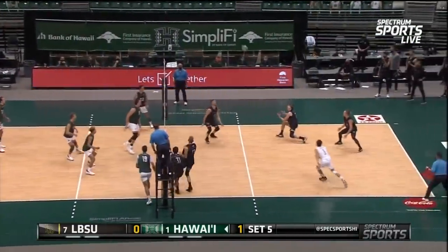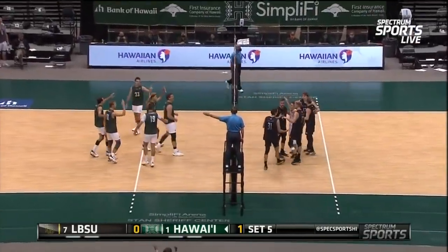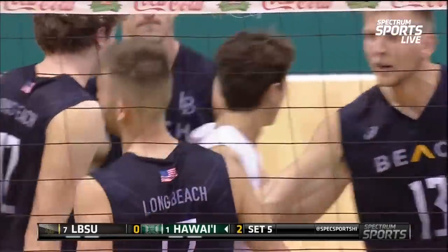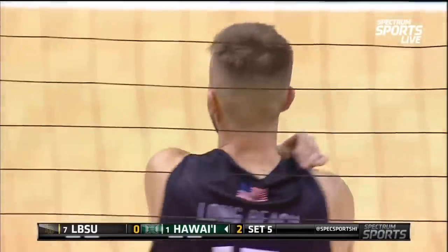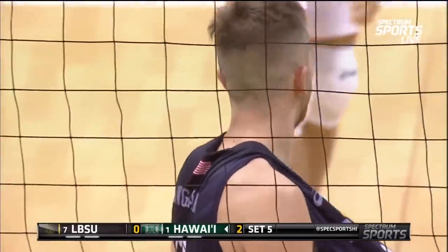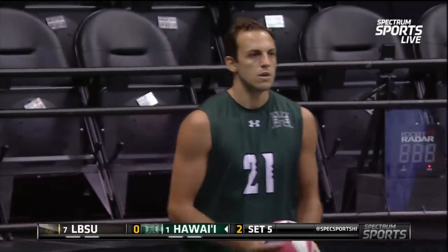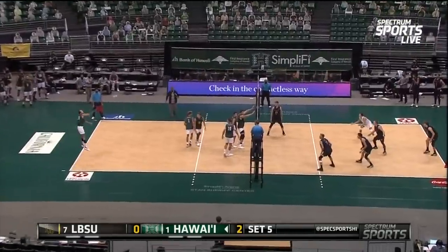Here's Tella back to Rado again, dug up to the net, little joust there, sent wide by Poole, and it's a point for Hawaii. And it has just begun. We're going to see rallies like that continue because the level has just gone up another how many notches? As if there weren't enough reasons for the intensity to be at a high already.